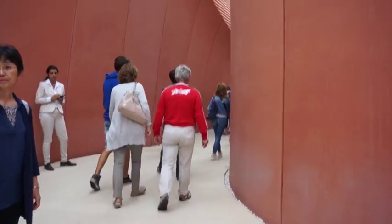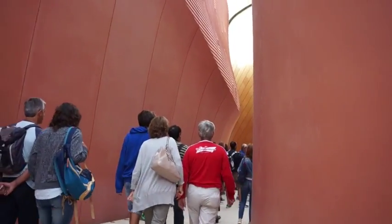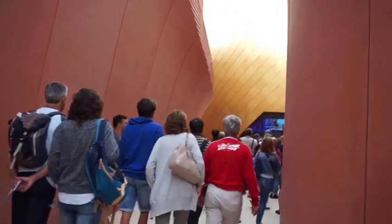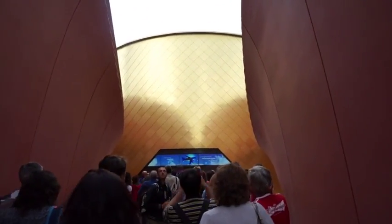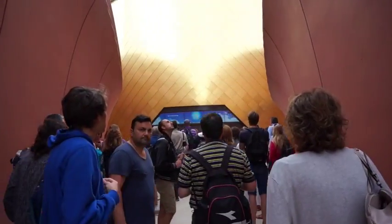And then as I leave this here in a second, I'll show you the first of the two media features. I won't show you the second one since my camera didn't capture that. But basically, as you walk through this area here, you enter into one of the two theatrical features. I'll play some of the audio here so you can hear what it sounded like as well.